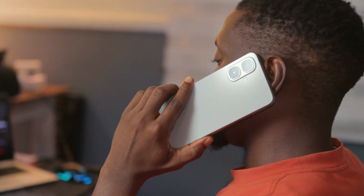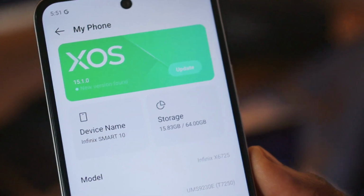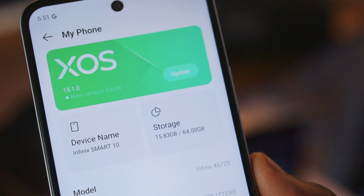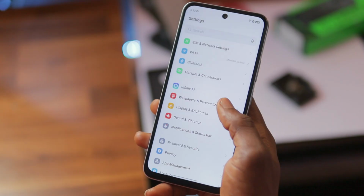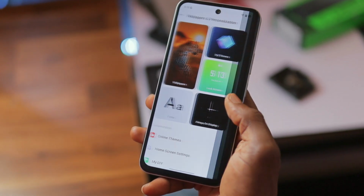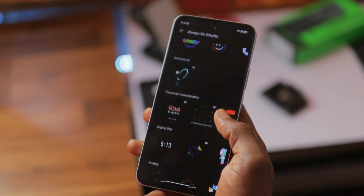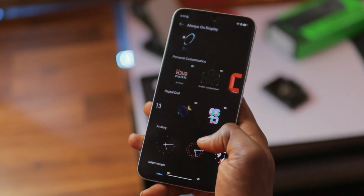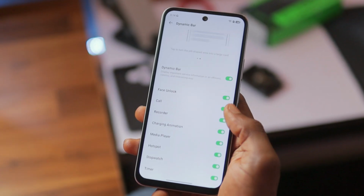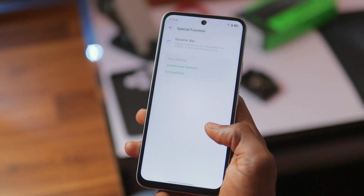The phone runs Android 15 Go Edition with Infinix's XOS 15.1 skin on top. This combination brings the latest Android features to an entry-level device, which is a big win. The interface is clean and user-friendly, with smart features like Face Unlock, making access quick and secure. XOS 15.1 adds some useful tools without overwhelming the system, which helps keep performance steady. Notifications, quick settings, and app management all feel intuitive, making the phone easy to live with day after day.